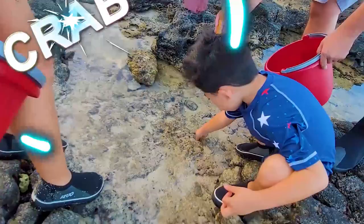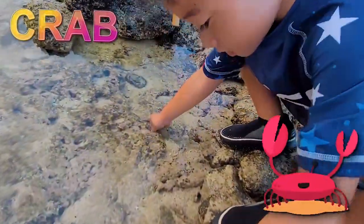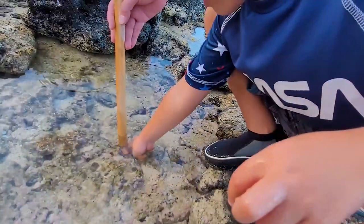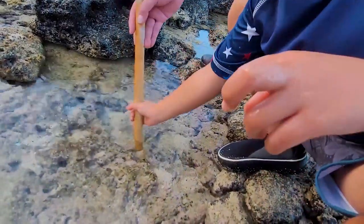Grab it. What did you get, Kaleb? A crab. Kaleb, grab it. You got him out. Crab? Yeah. Grab him out. Watch out, you might pinch your fingers. Don't smash him.